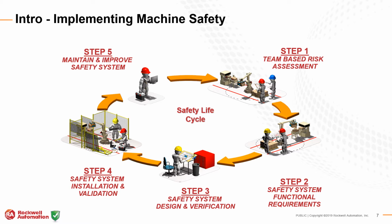Let's look into how to actually implement machine safety by looking at the safety life cycle as envisioned by Rockwell Automation. The first thing that has to be done is to identify what type of machine or process is going to be built. Therefore, what specific machine safety standards need to be adhered to. In ISO language, if there's a specific C-type standard that is applicable to a machine, that's the one that you use. For example, the robot standard is ISO 10218.